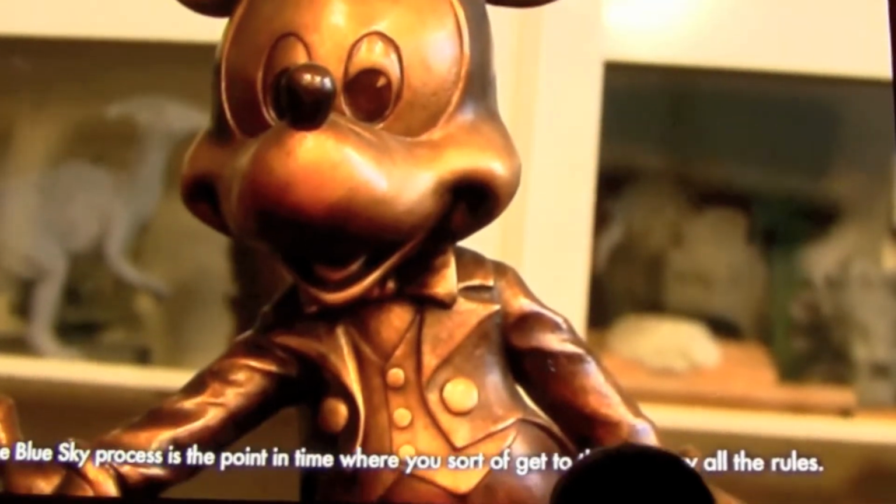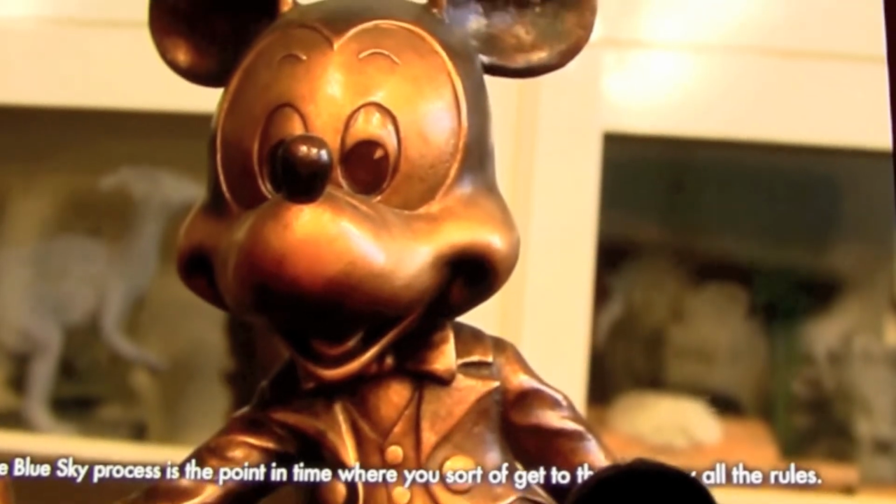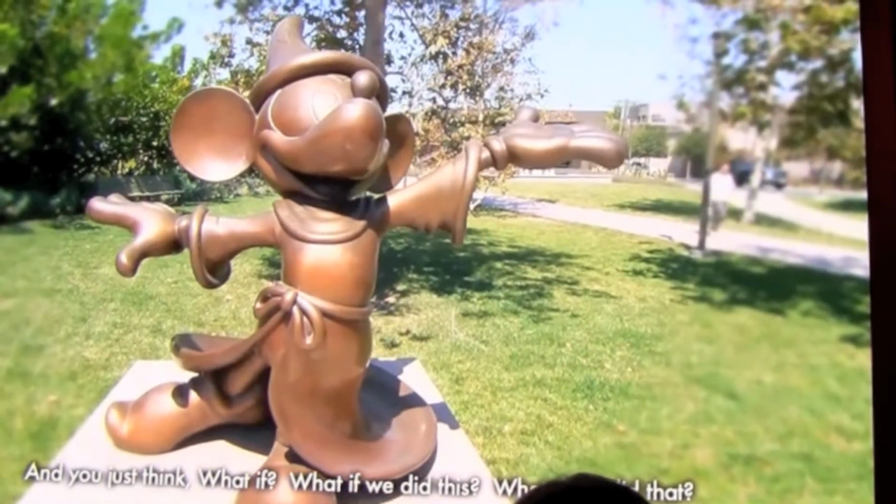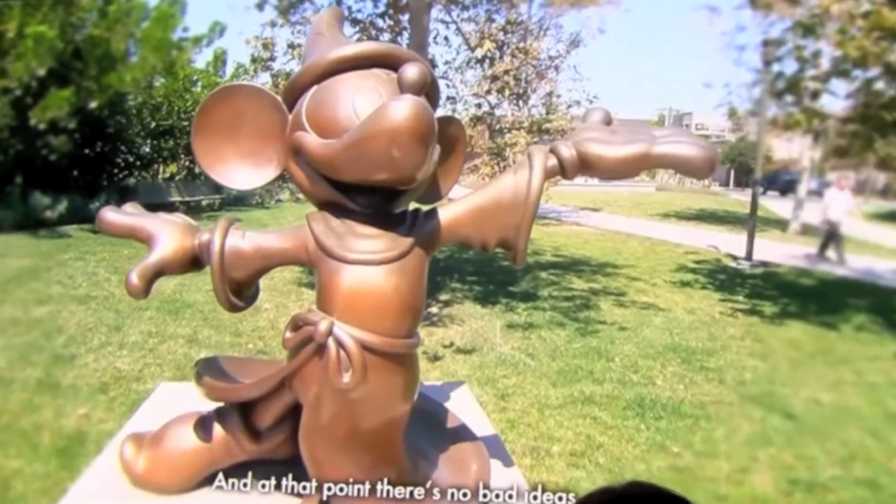Blue Sky process is the point in time where you get to throw away all the rules and you just think, what if? What if we did this? What if we did that? And at that point, there's no bad ideas.